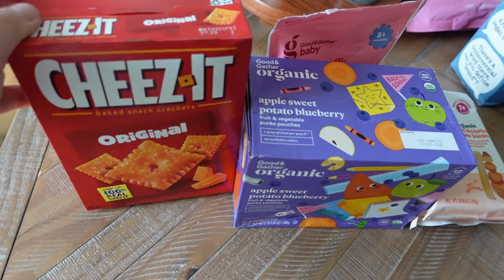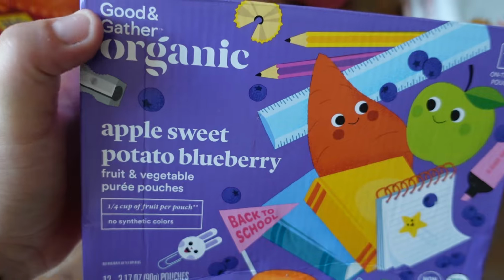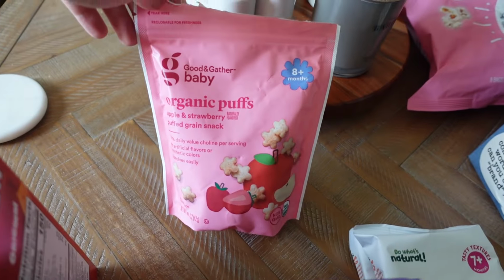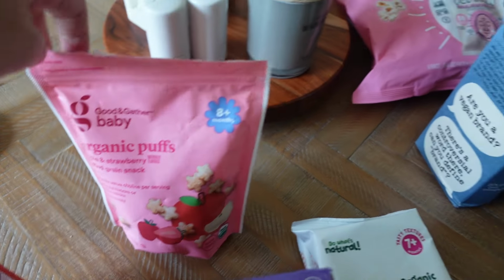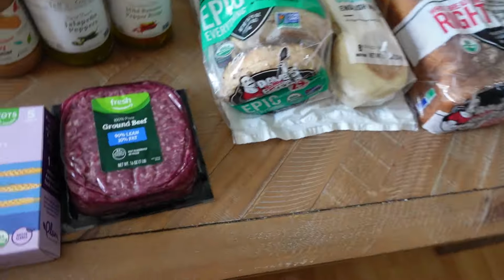At Target, I just got some Cheez-Its. I got these apple sweet potato blueberry fruit pouches, no added sugar. James really seems to like them. He hadn't had them before. And then they started selling the Little Bellies brand, so they were basically all sold out except for these two things. That's exciting to pick those up because he loves them.